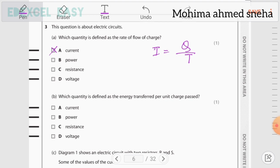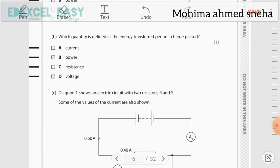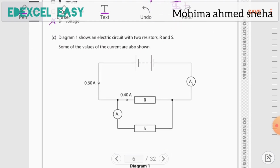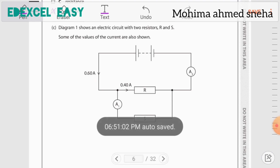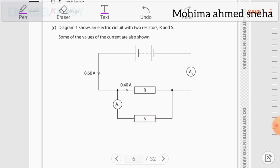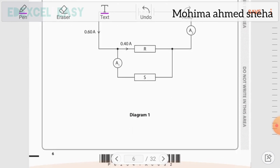Which quantity is defined as the energy transferred per unit charge passed? It will obviously be voltage, because we can write voltage as energy divided by current and time. So obviously it will be voltage. Diagram 1 shows an electric circuit with two resistors R and S. Some of the values of the current are also shown.